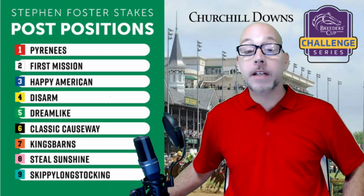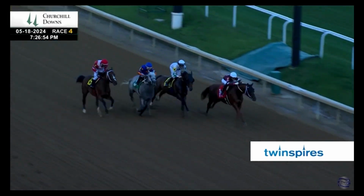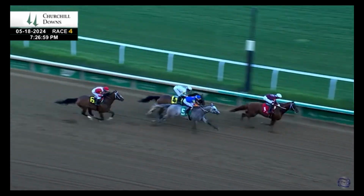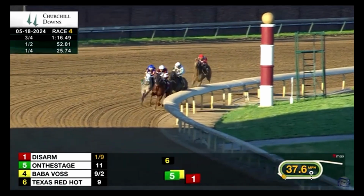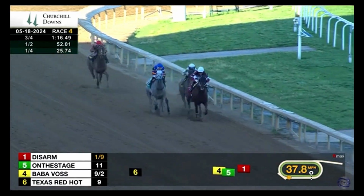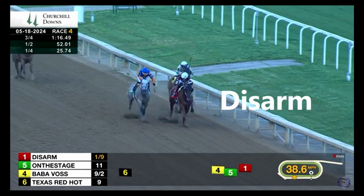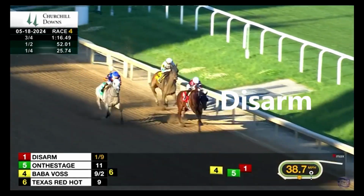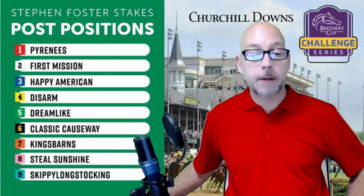Post number 4 is Disarm, 4-year-old colt by Gun Runner. Steve Asmussen trains, recently debuted with a nice allowance win at Churchill Downs in the slop. He's done nothing but cash checks his entire career. A couple of 4th place finishes in big races like the Kentucky Derby and Jim Dandy, but everything else, he hits the board. Second place finish in last year's Travers Stakes was a quality inside trip. Of course, no match for Archarcharch that day, but a good contender to say the least.